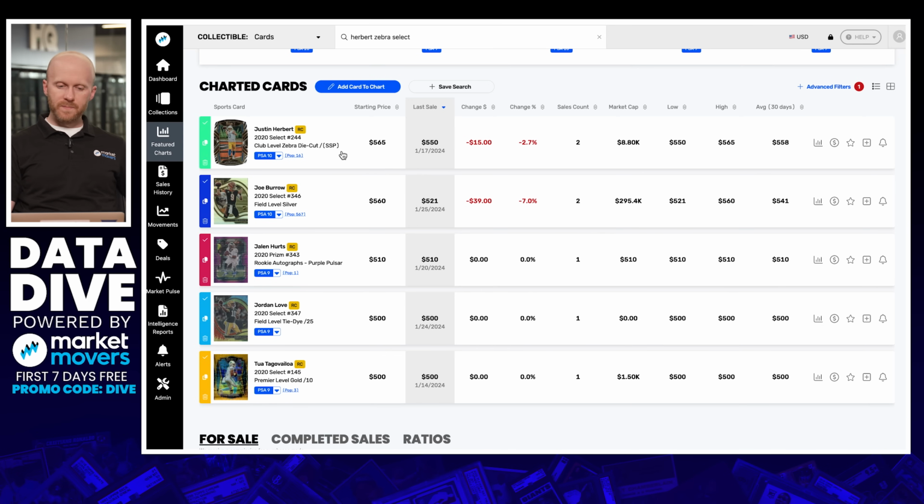Let's start with the Herbert. You know, the zebras, people like the zebras. They're relatively short printed. They're not as short printed as people think they are. Not, again, on the recent years of Select as they fanned out and blew up that checklist in the print runs, but they're still relatively rare. I will say, however, that the die cut versions are not as popular. They don't always sit straight in the graded slabs. There's a lot of things about those that people don't necessarily enjoy.